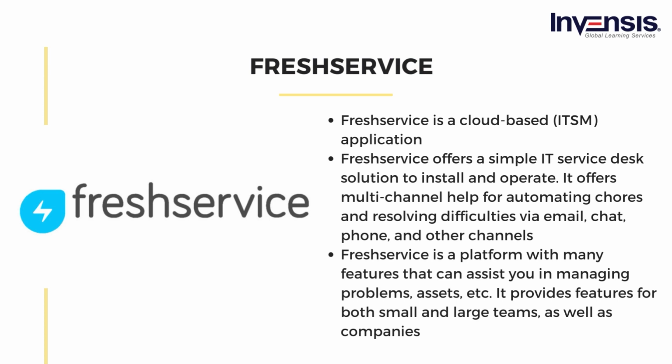Freshservice is a platform with many features that can assist you in managing problems, assets, etc. It provides features for both small and large teams, as well as companies. In addition, it provides enterprises with IP safe listing and audit logging capabilities.